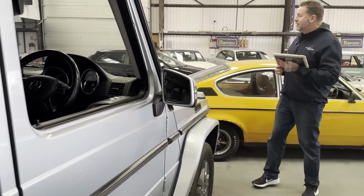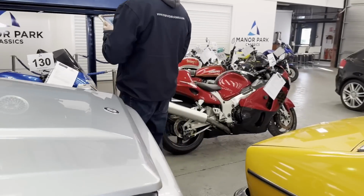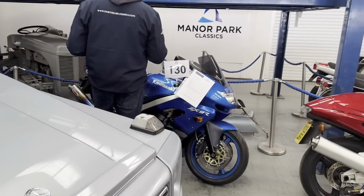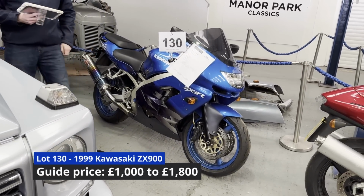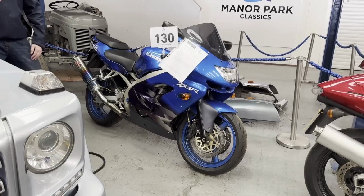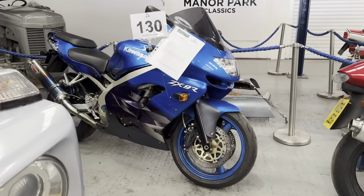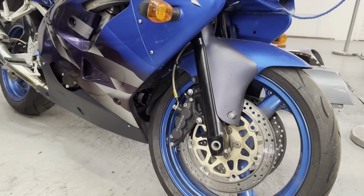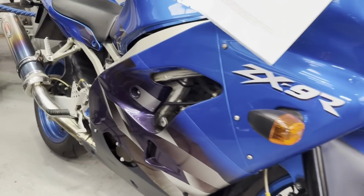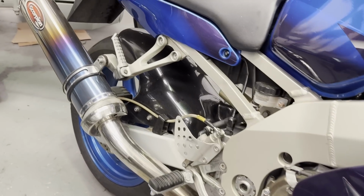Moving on to the bikes, I love this slightly random order. Keeps me on my toes. 1999 Kawasaki ZX900. Again, a lovely, inexpensive, high-value machine. 1 grand to 1,500 quid. 19,000 miles showing from a private collection with a brand new MOT and a rather nice Scorpion back box. Makes it sound a bit more fruity. Well-stamped service book, and it was last serviced in 2024. There's an invoice for that service in the history as well.